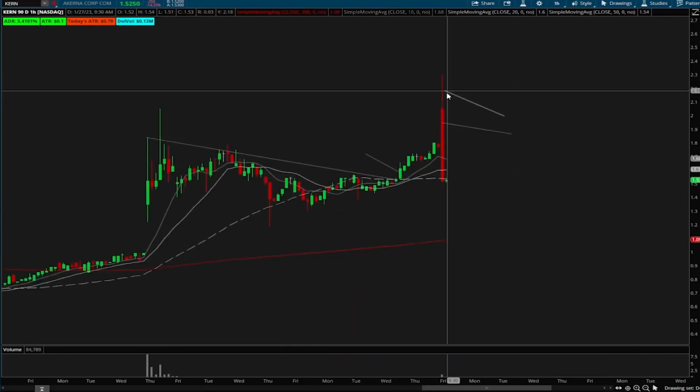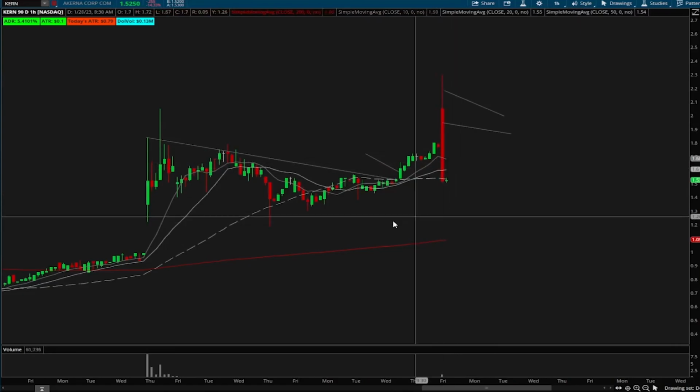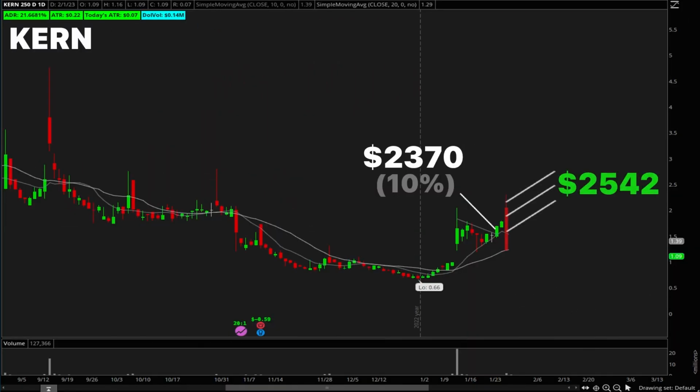So I sold up here, sold here, only managed to sell about a third before moving my stop up and getting stopped out. I didn't get as much out of Kern as I would have liked, but we honestly can't complain with a decent win. And with the NASDAQ looking really strong, this is where things started to get fun.